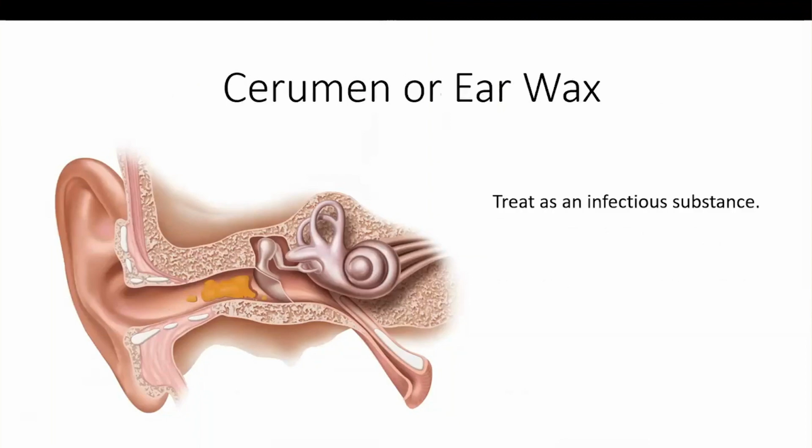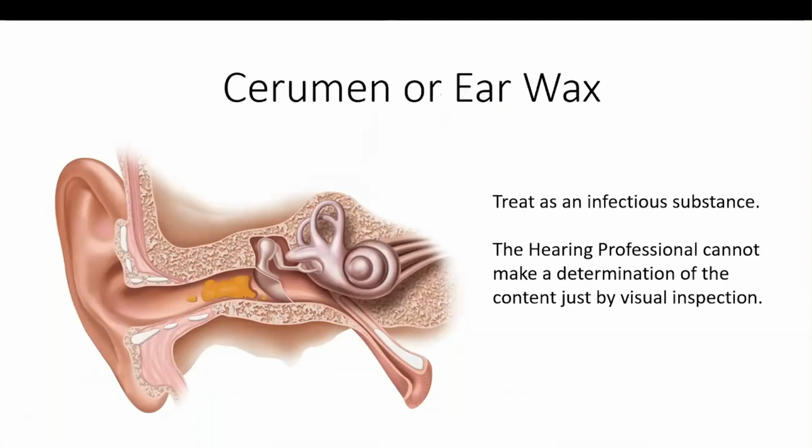Cerumen's role is to inhibit microbial growth and impede foreign objects from invading the ear space. It's not an infectious agent per se, unless it becomes contaminated with mucus or blood. The typically dark colour and the viscosity of cerumen make it really difficult to distinguish the presence of those bodily fluids. So for that reason, we should always treat it as an infectious substance, because we really can't determine the content of it just by looking at it.